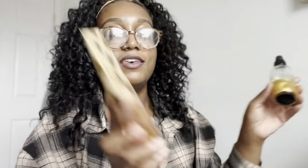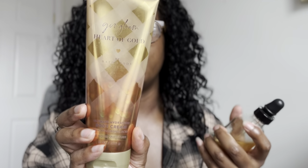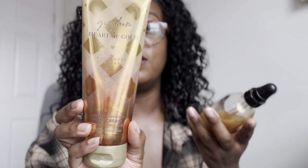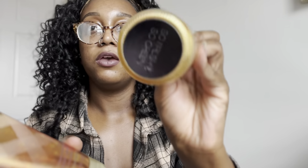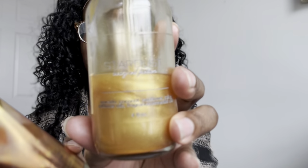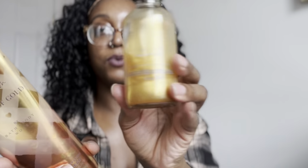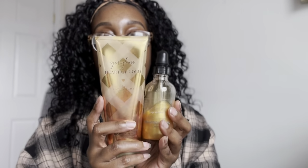I layered this with one of my concoctions, Gingham Heart of Gold, which has the fragrance notes of crisp golden apple, creamy vanilla bean, and warm sandalwood, and my Butterworks So Fresh and So Green Stardust Body Oil Potion, and this smells like green apple. This I literally mixed together in my hand and applied it to my skin.